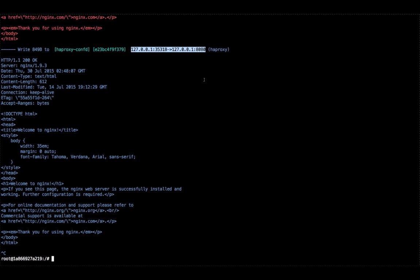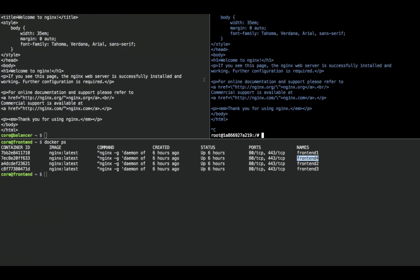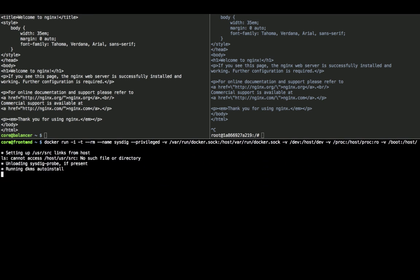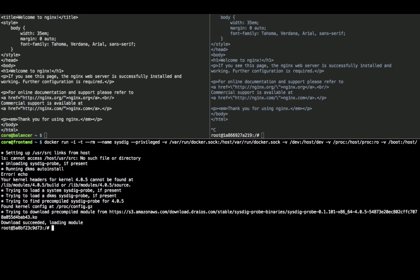So again, this is simple, but you are not always that lucky, and sometimes, especially when there's more stuff involved in a transaction, this can pinpoint some pretty nasty things. Same thing if I want to see how my transaction ends up in the front-end containers. I can go into the front-end host, and I can run sysdig just as before here. And I can use a similar command line.